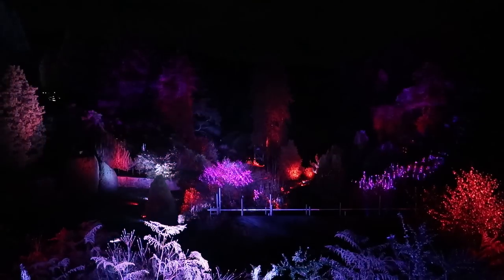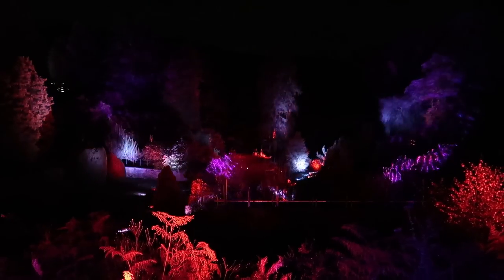Yeah, this is definitely the highlight of Lightopia and probably the highlight of Alton Towers Christmas, to be honest. In my opinion, I think that looks absolutely brilliant. Here we go, there's the laser in action just there. We've got another song coming on just here.